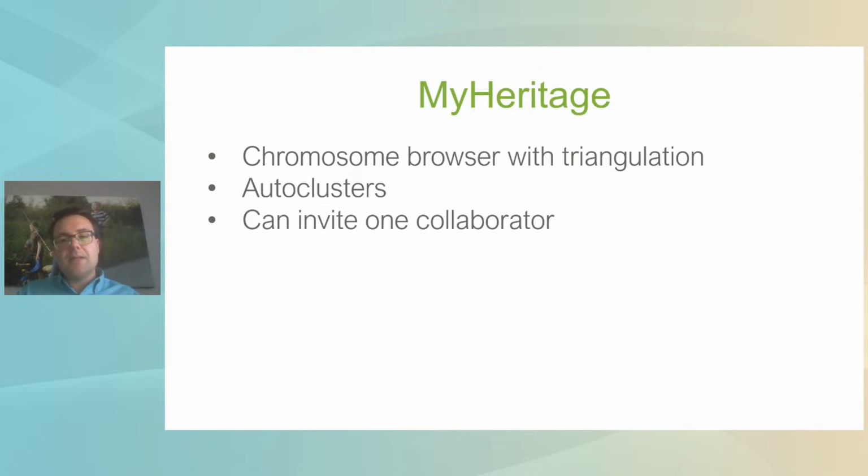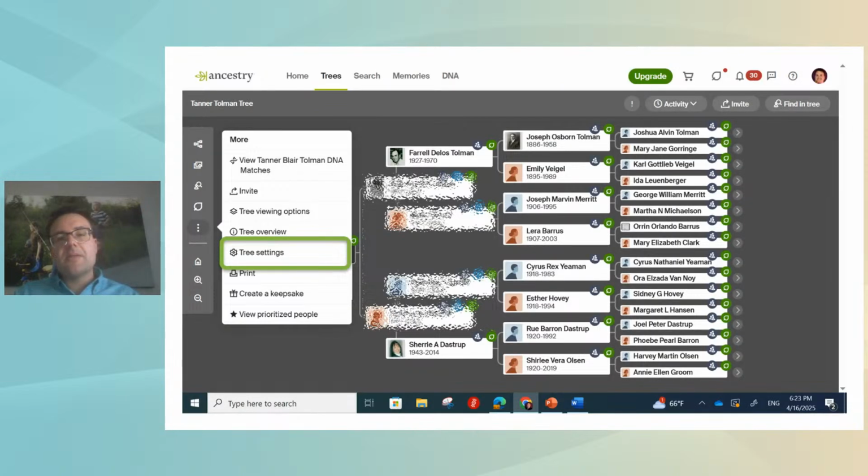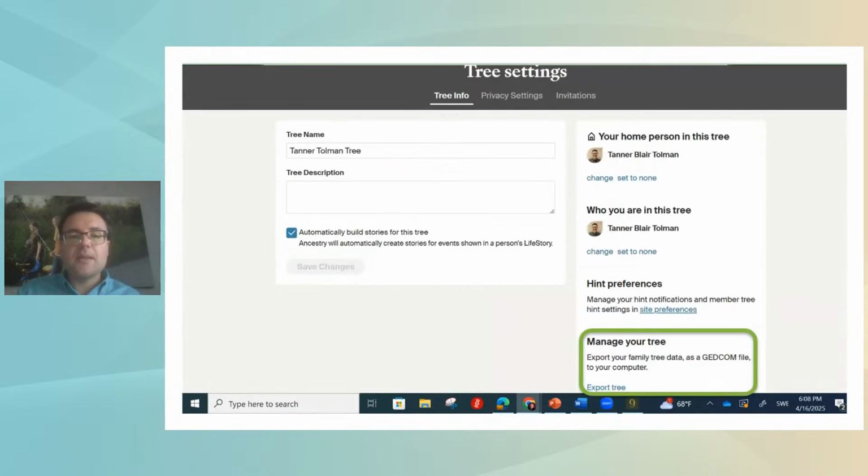Now with MyHeritage, the way it's set up, it's actually slightly easier to upload your tree before your DNA. And so I'm going to go ahead and show you how to do that. You're going to come into your tree and click on tree settings, and then click on manage your DNA. There's this export tree button way down at the bottom, and that is going to create a GEDCOM of everything you've created in Ancestry.